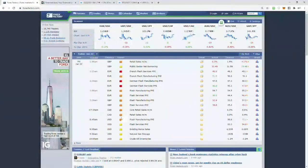We've got some CAD news here in a bit that's medium impact on retail sales. And then we've got some U.S. news following that, manufacturing reports and home sales. So fairly light news day. I don't really foresee anything major coming out of those.